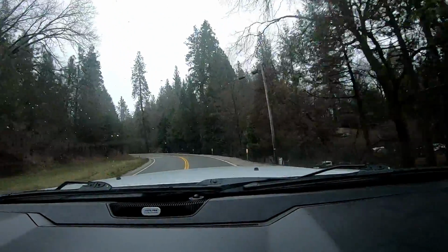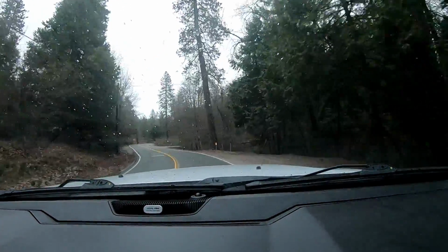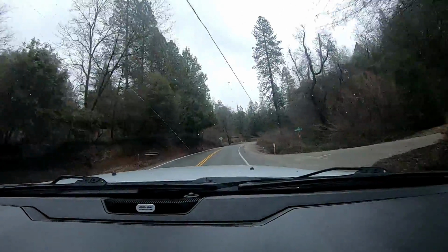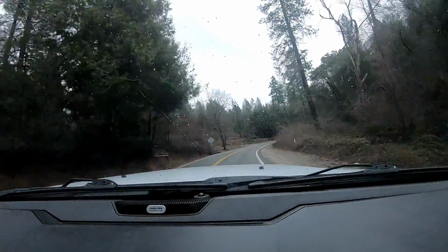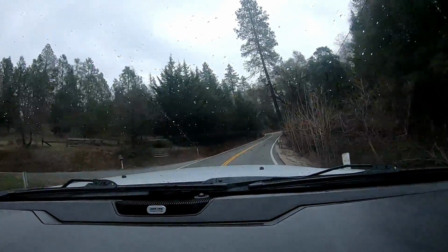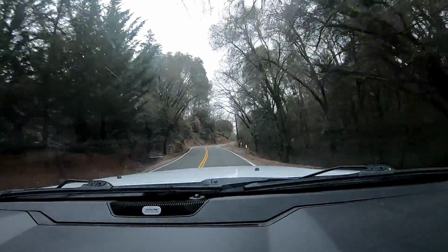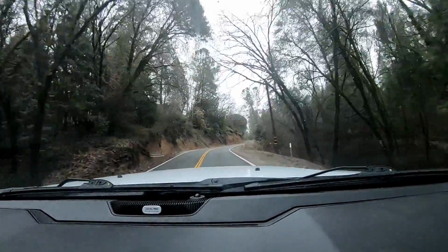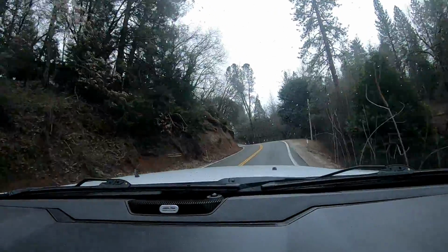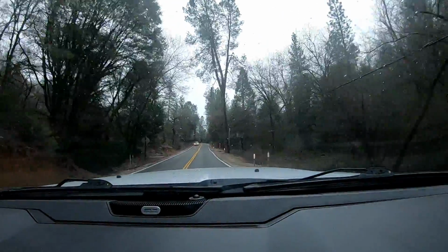217 now. Fan turned on, dropped it down to 208, 204, 200, 197, 195. I guess everything opened up. That would have been nice if that thing opened up a little bit sooner. 192, 190. God dang. 188 now. Just from that fan kicking on.